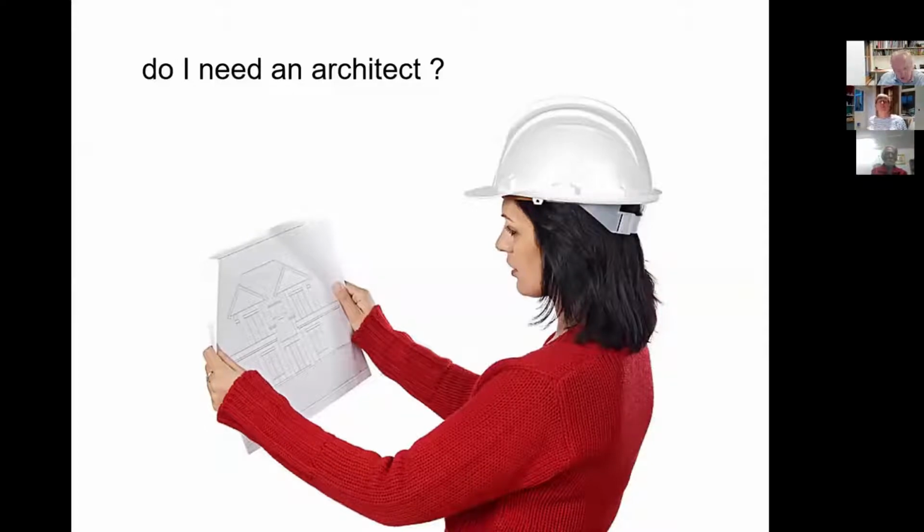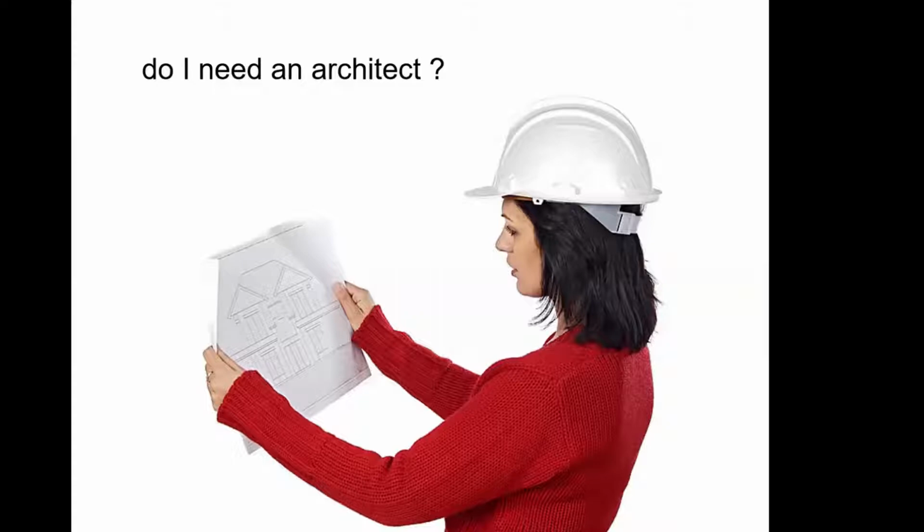Now, one of the questions I want to answer is, do I need a conservation architect? Or why do I need a conservation architect? But I thought actually I needed to go back a step again and say, well, do I actually need an architect? Because there's lots of people who will help you with your building projects who are not necessarily architects. And some of them are very good and some less good.